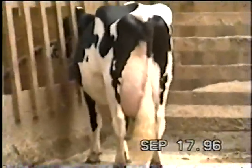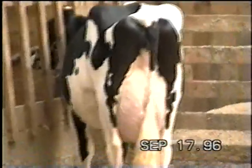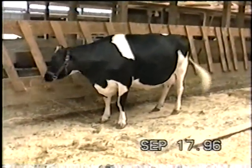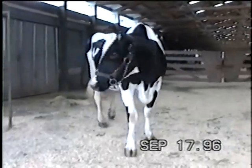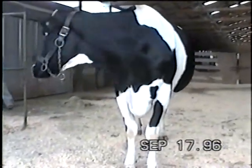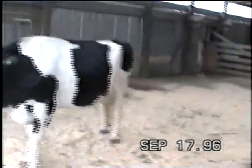Here's another shot of Grand Ellie Gay, a shot of her rear udder. Country Ellie Gay. This is Skagvale Preferred Ellie Gay. She's going to come say hello. She's the daughter of Country Ellie Gay, by Skagvale Preferred.